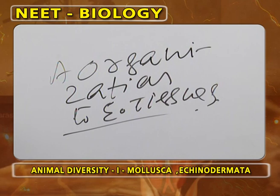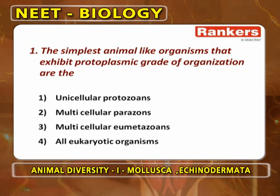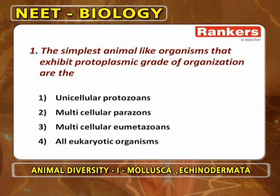Now the first one is the simplest: animal-like organisms that exhibit protoplasmic grade of organization. Now what is meant by protoplasmic grade of organization? As we observe the living biota, different animals are present. They have different body organizations. The most primitive body organization is the protoplasmic grade of body organization.